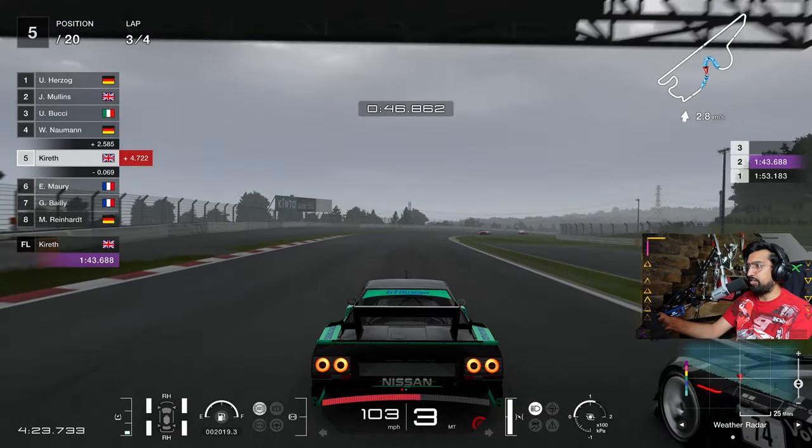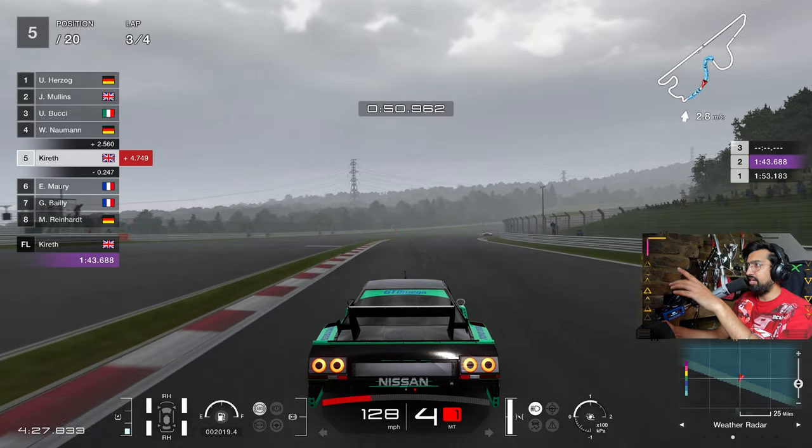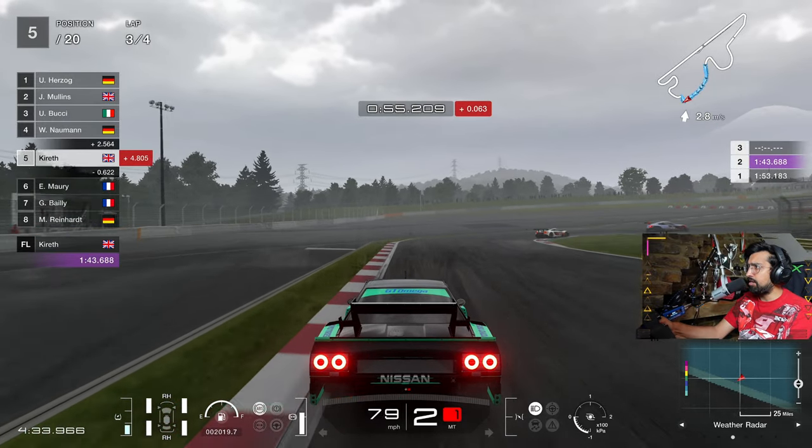This is going to be very sketchy. Now, this is a much lighter car, I imagine, than that VGT. I think it's a Corvette. Ahead of us is the McLaren. That car will be about 1,300 kg. So we're going to be much lighter.